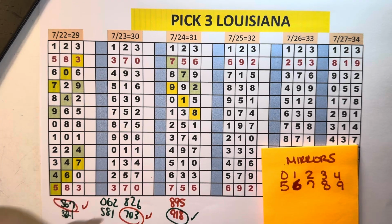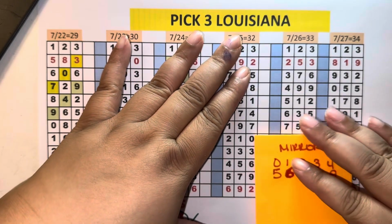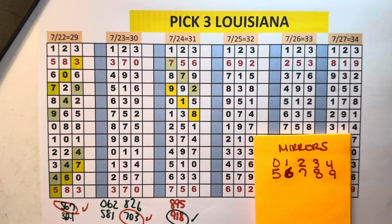Bam. Okay. So you guys said you wanted some patterns. And I noticed, and I told you guys a couple weeks ago, that Louisiana was really hot with slanted triples and false triples. This is what I'm talking about. Okay. So now that we did a little bit of a deeper dive into Louisiana, you guys start paying attention to your grids. Okay. But what I want you to do is to practice.